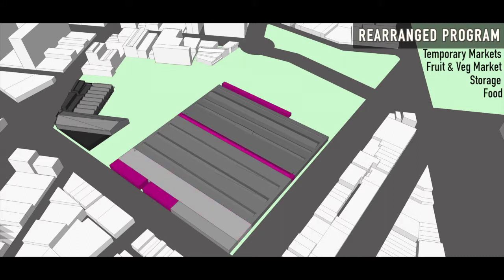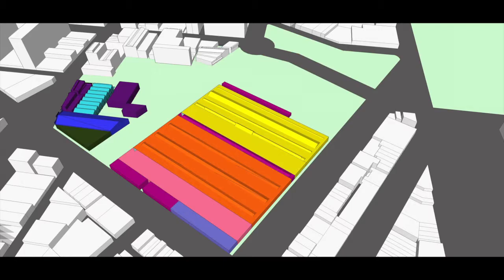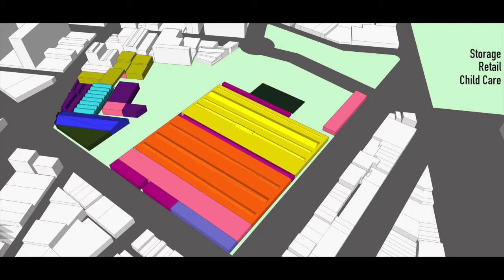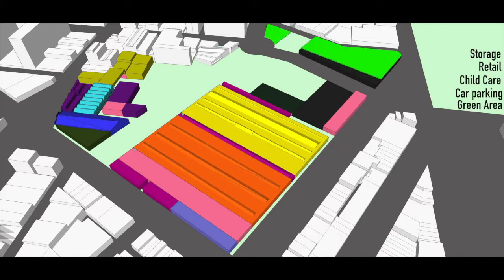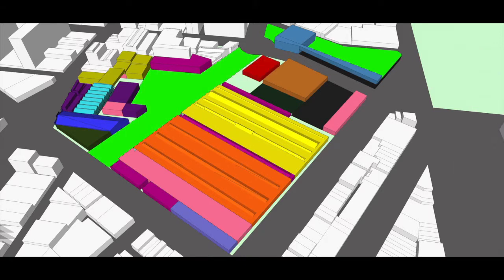A mix of permanent and temporary street food vendors, offices, meat and dairy hall remains. Cafes will be introduced and activate the rear laneways, and a plant nursery will take use of the existing terraces. Improving the market, we've added elements which will activate and improve the site. Adding much needed permanent storage and service areas, retail, childcare zone, improvements to the car parking, green areas, hotels, antique markets, a museum, restaurants, and public space with the market cross.